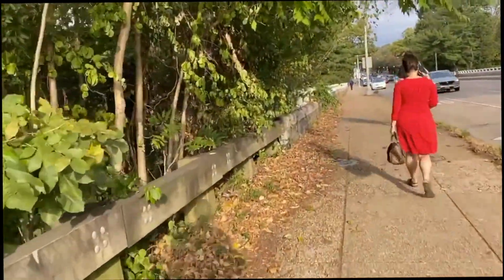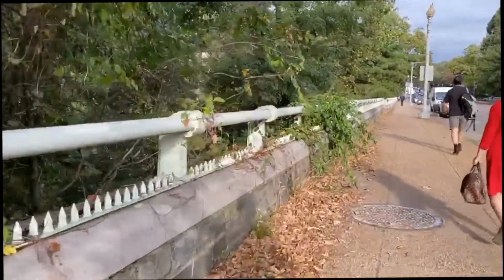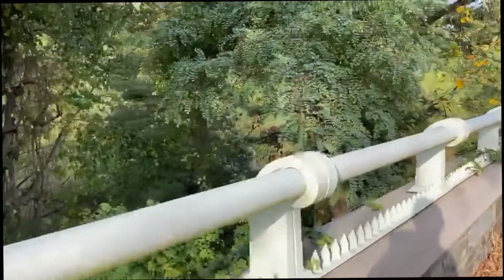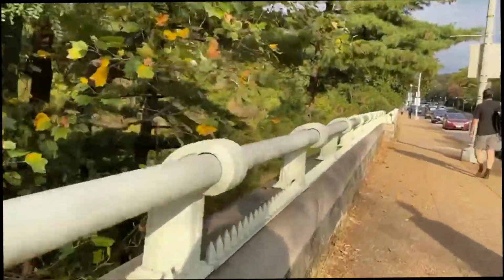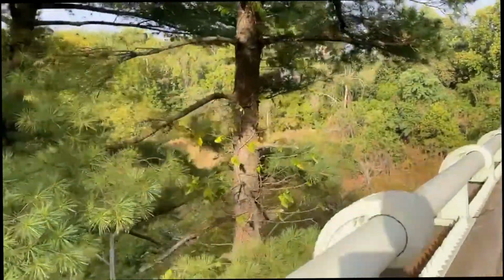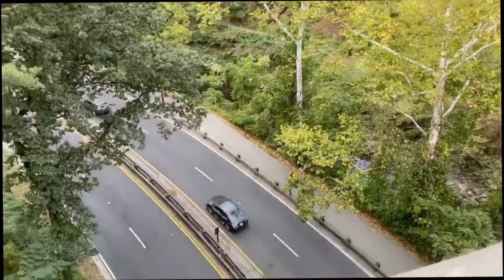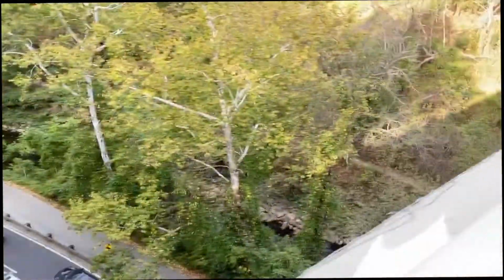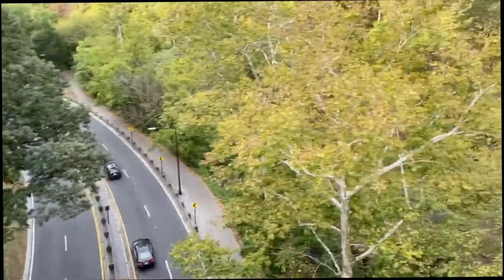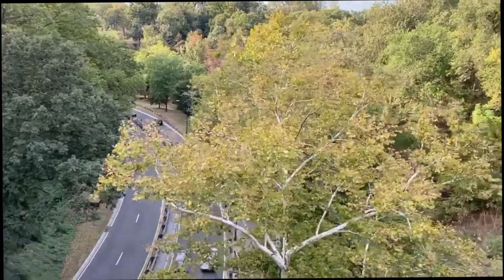Now we're going to go over a bridge over the Rock Creek Park. Rock Creek is a 1,800-acre park, which is like a couple miles long. And it cuts right through the city. It's got a creek, Rock Creek, and a parkway. So there's the creek on the right and the parkway on the left. We're pretty high up.